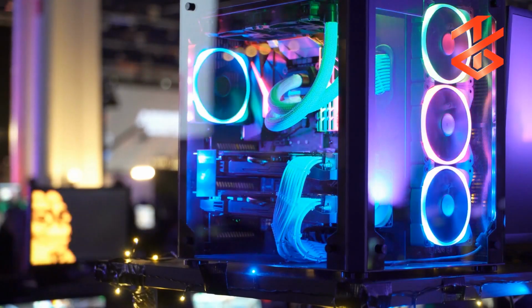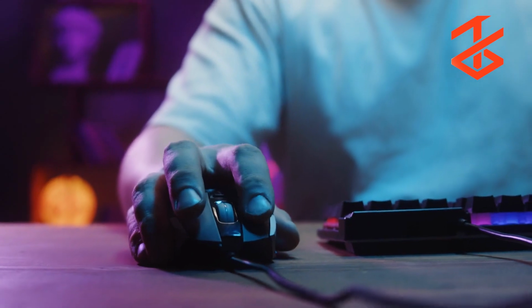That concludes our coverage for the day. Which device do you think is the most forward-thinking?